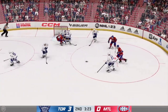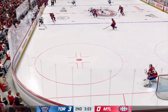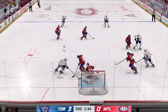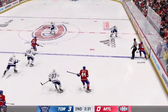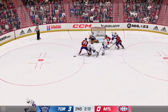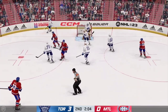Picked up along the boards by Anderson. And now he moves it quickly to Voracek. Poked away at center by Edmondson. Here's a chance. Walker stopped by Allen. Denies him again. Stop one, stop two. The goalie makes a couple of excellent saves. Slides the puck over. And that's broken up. Oh, what a stop as he uses his paddle to swat it away.